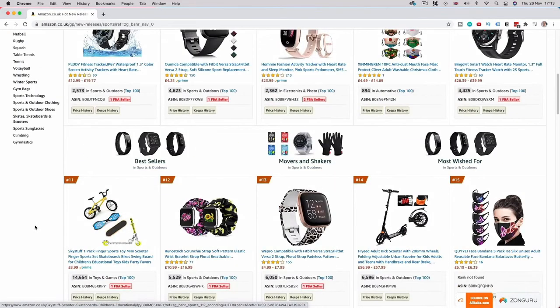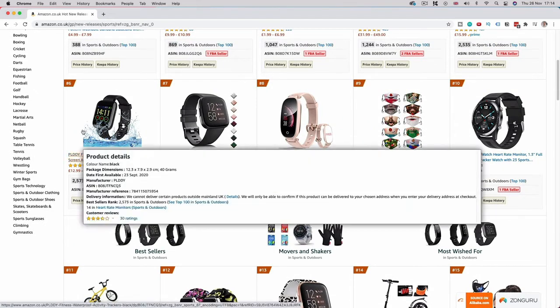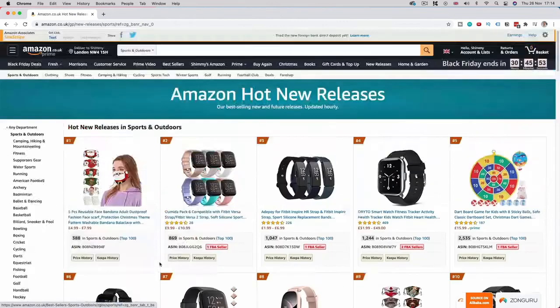Now look, there's no saying these products are going to be successful or good. It's just a way to, this guy's tried selling a watch. He seems to be doing quite well there. This is just a way to come up with a list of ideas.